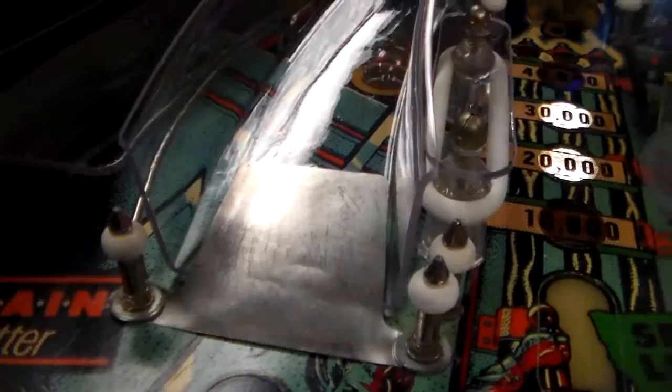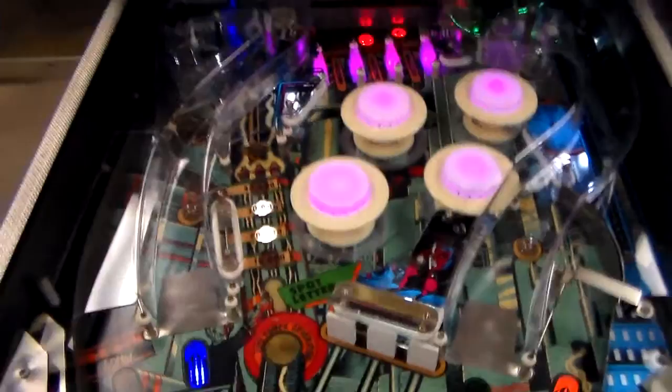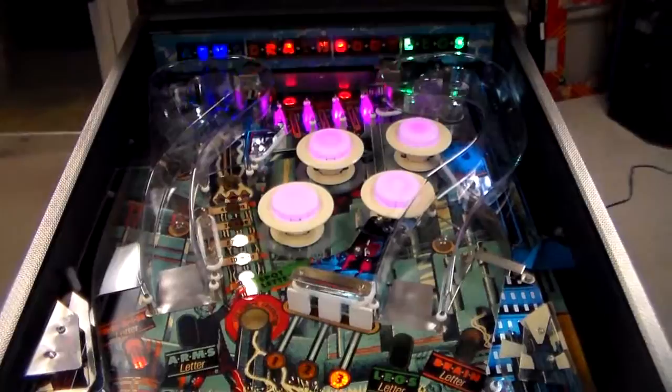They're a lot harder than the original ones, so I don't think that they really need any kind of protection to keep them from breaking. But that gentleman was nice enough to start making these ramps for this game. And he made them in several different colors. He made them the original color, but these clear ones just look awesome, because you can see all the artwork underneath it.